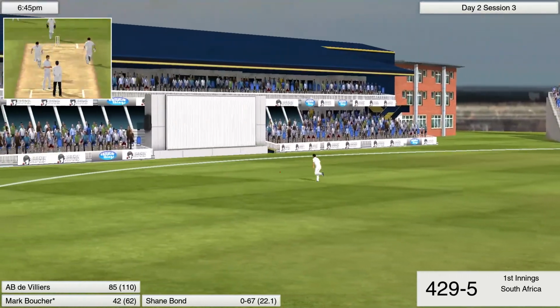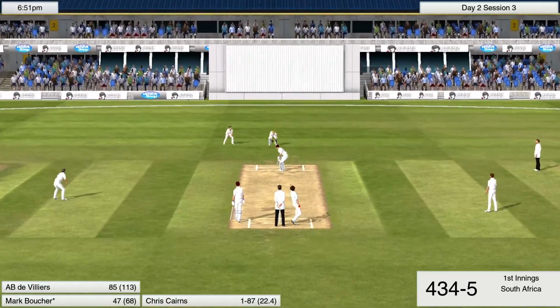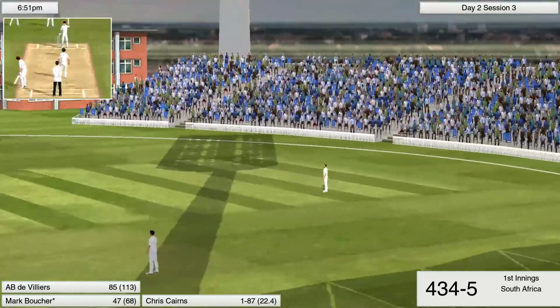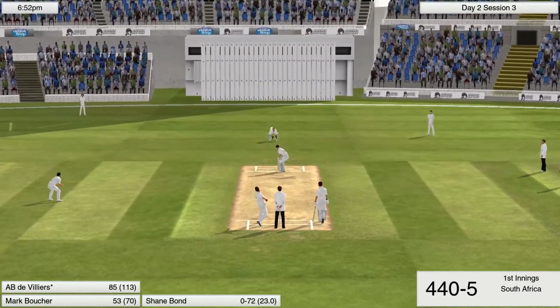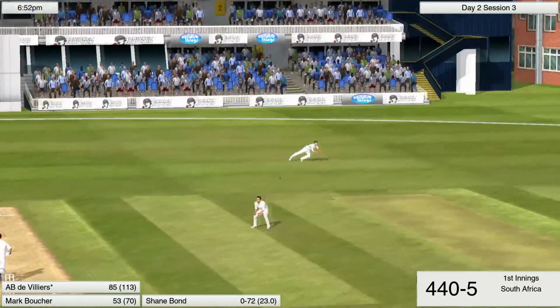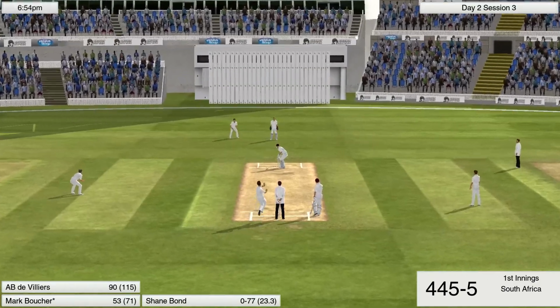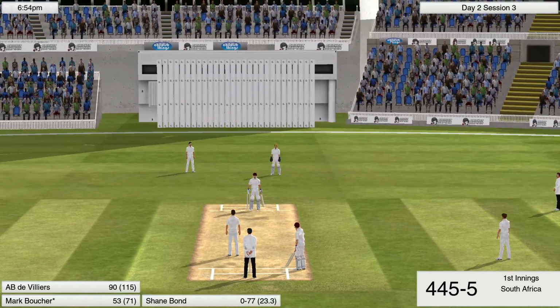Down towards mid-on, the chase is on, but I think the ball's going to win. That's 4 more for Mark Boucher. Oh, that's smashed through square leg for 4, and that's the 50 for Mark Boucher. Oh, that's a cracking off drive from de Villiers. Maybe he wants his 100 tonight. Mid-off had no chance. A nice ball from Bond and a nice take from McCullum, but no edge.